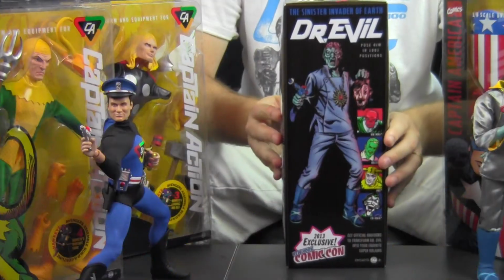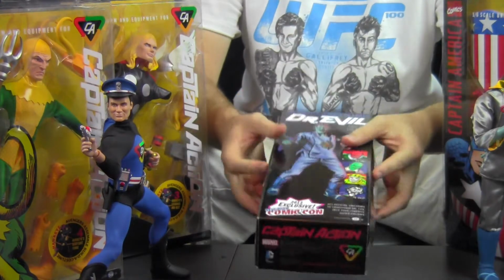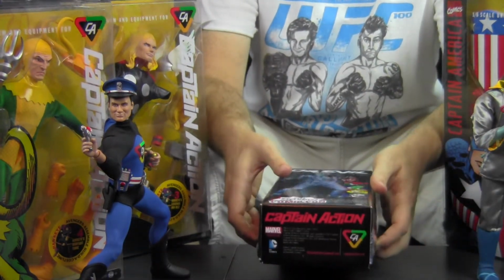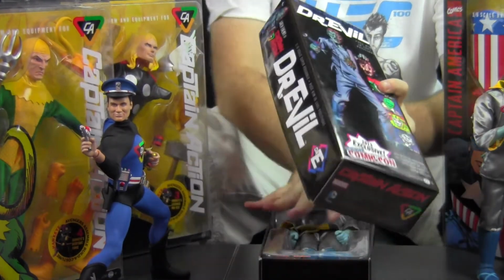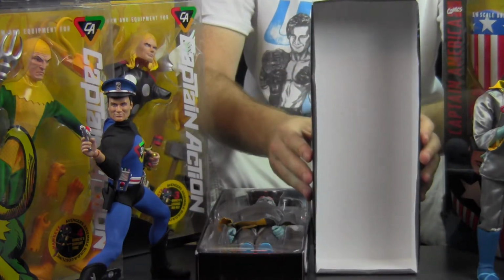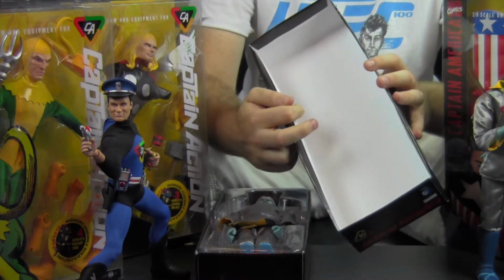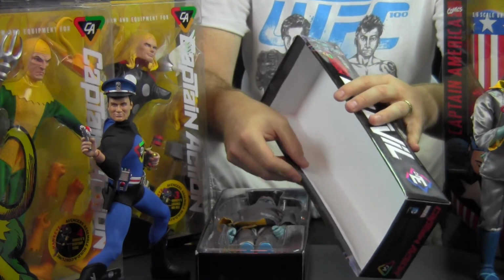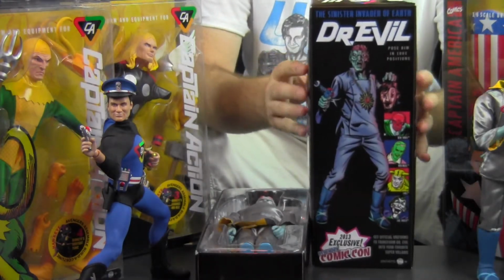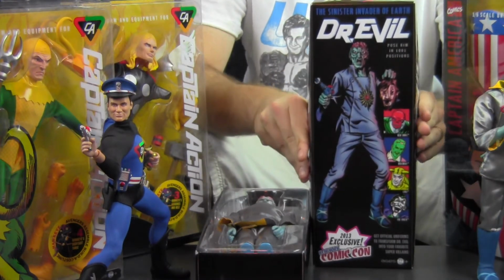Now, what's cool about this, and while this is the prototype, you can tell that because if I open this very carefully, oh so carefully here, you can actually tell how flimsy this is. Watch. And of course, this has just been glued to a flimsy box just to give Round 2 and Captain Action Enterprises an idea of what the finalized product would look like, and then take some pictures and such.